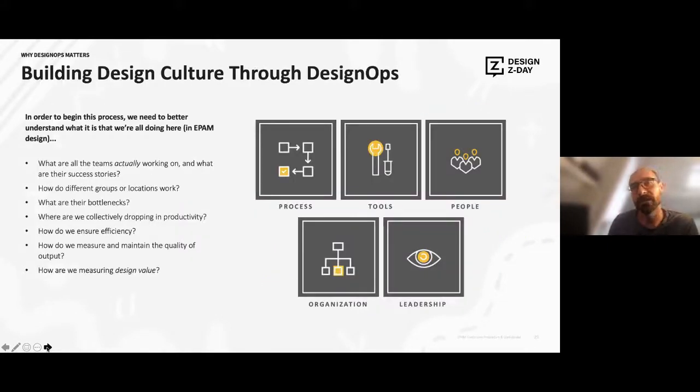So what we've done is really broken this down, as we see it, into these five different dimensions. In order to get this whole process going for ourselves, we really looked at some of these questions on the left. What is everybody actually doing? What are they working on? What are the biggest success stories across these different design organizations, or design groups, around our organization? What's working well for them and what's not in terms of process and workflows, and what can be learned from that? Or on the flip side, what are the bottlenecks?